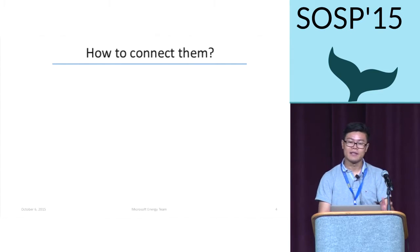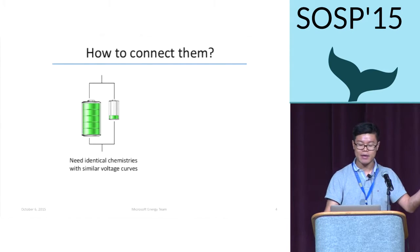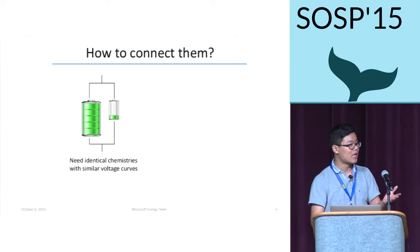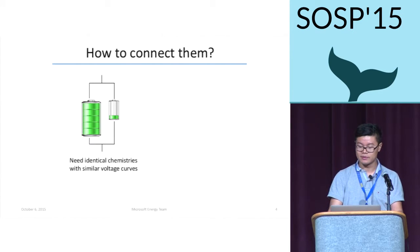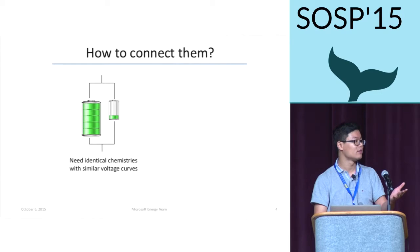So how do we connect batteries of different chemistries? Can we simply connect them in parallel? By doing this, the batteries have to have identical chemistry with similar discharging curves. Otherwise, you either overcharge one of the batteries or undercharge another.